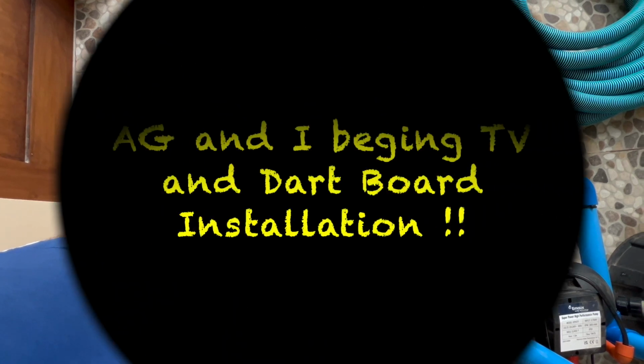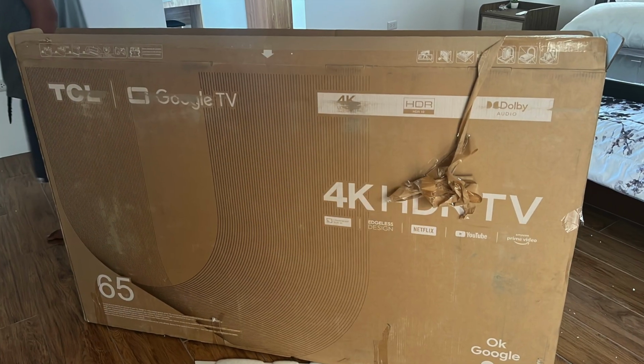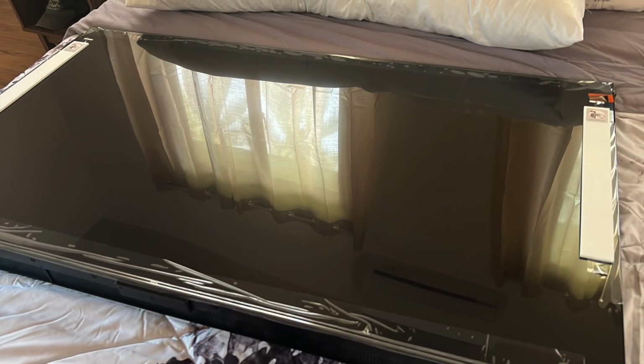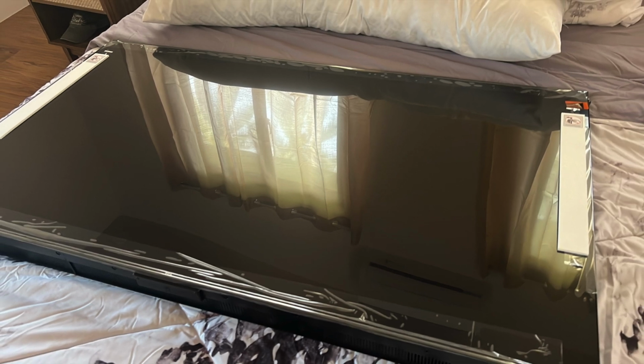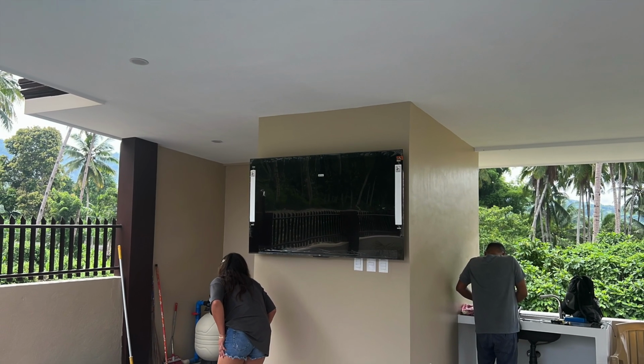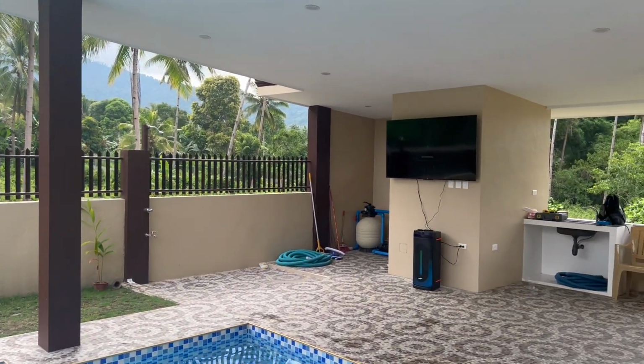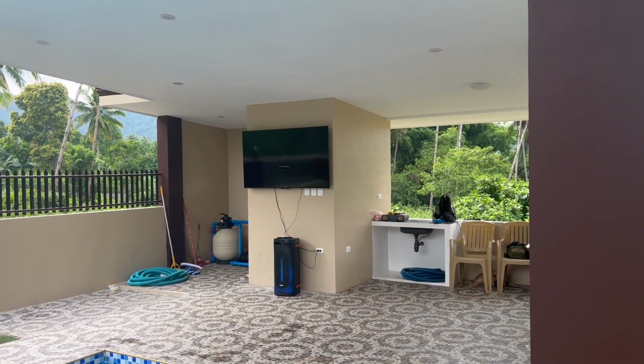Good job. This is later in the day, and AG and I decided to hang the big 65-inch screen TV in the entertainment area and then onto the dartboard. Sorry we didn't film any of this, but we didn't have enough hands. Project that Har's brother-in-law helped me with today.